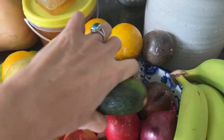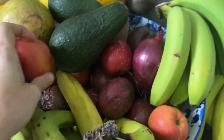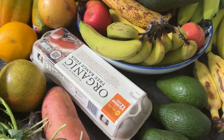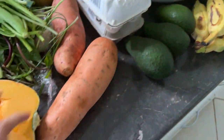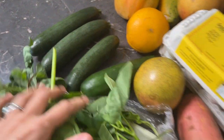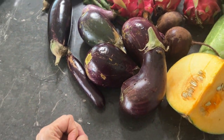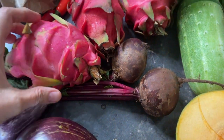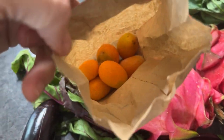There's a coconut from my box. There's some apples that need to be used because they're a little bit soft. I think I've got 3 boxes of eggs. I also get eggs in my CSA box. I've got a couple of sweet potatoes from the CSA box. Some zucchini, a couple of pieces of pumpkin. There's a lot of eggplant at the moment. I have been giving some of this away because there's always been a lot. I've got some beetroot, some dragon fruit, some red chilies, some kumquats.